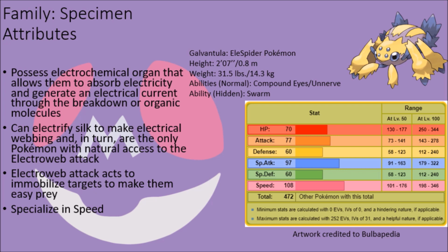In terms of stats, in the case of Galvantula, while a decent number of their stats are above average for fully evolved bug-type Pokemon, this is not the case as a fully evolved electric-type Pokemon. In particular, while their base HP and special attack stats are above average for fully evolved bug-type Pokemon, neither are so for an electric type.